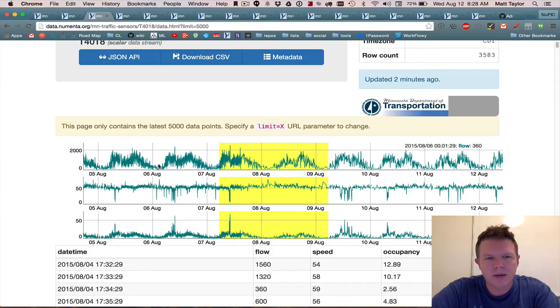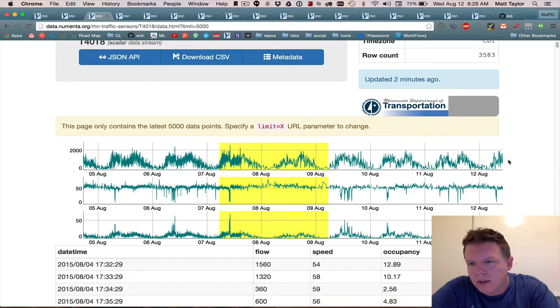Each one of these bumps is a day. The weekend is yellow. Here's a Saturday, here's a Sunday, Monday, Tuesday, Wednesday. And is that Wednesday? My weekend window might be a little bit off, so forgive me, this is actually today, Wednesday.